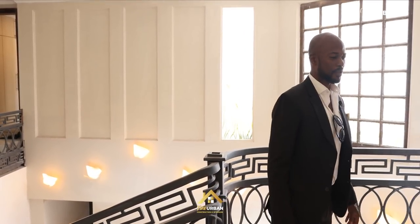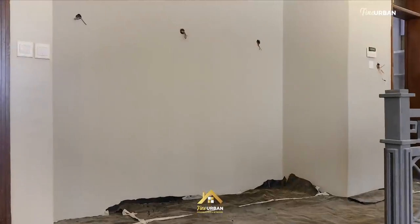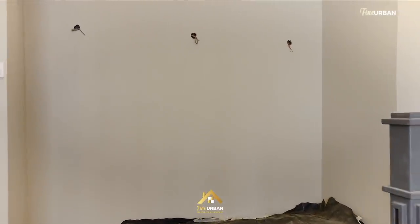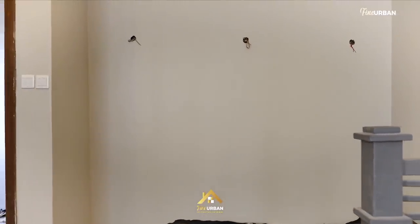Beautiful. Lovely. So coming up to this landing, we can leave that space open. Here, there's space. As you come up, if you need to rest from the tedious walk that you've experienced climbing up that beautiful stairway, you can take a breather here.